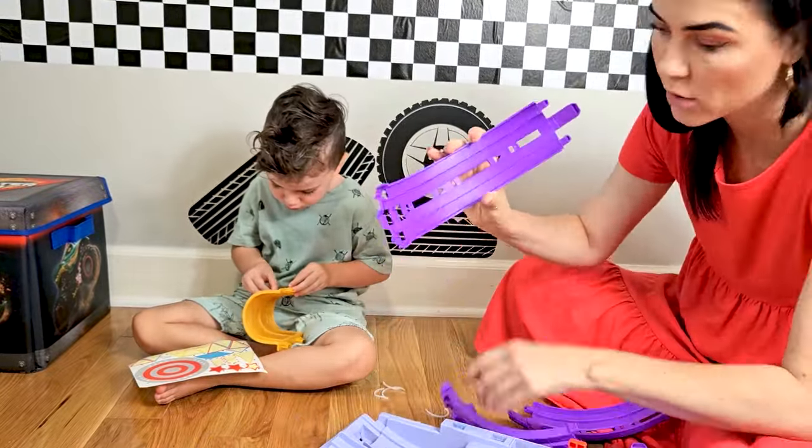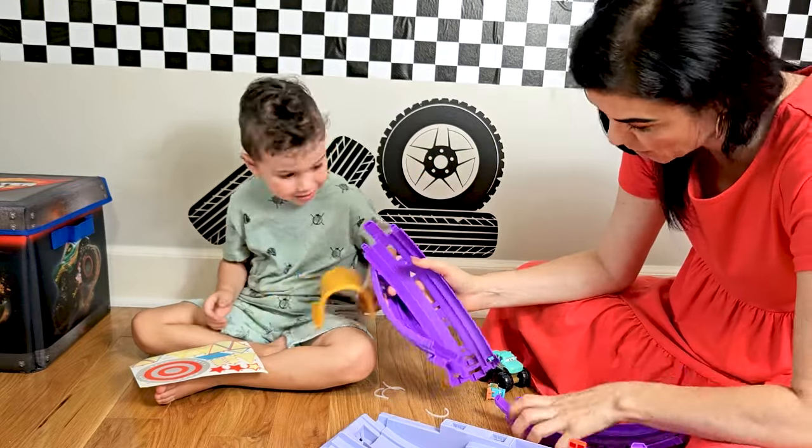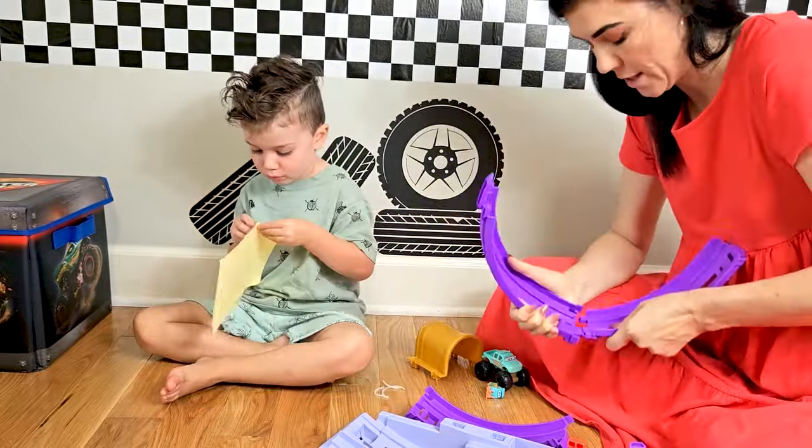All right, these are my letters. All of them have letters. B, C, and that's how we connect them. So we need to find A, B, and B, C. So it goes like this. And then we have to find C and D.